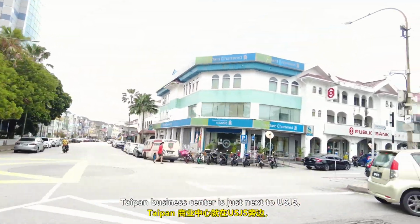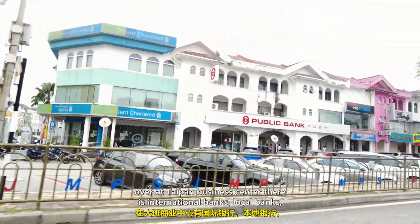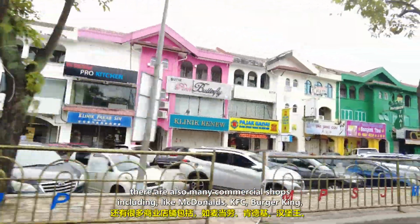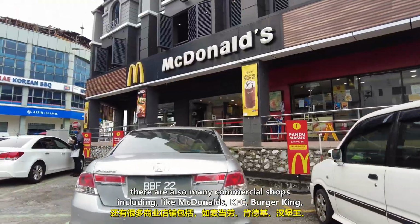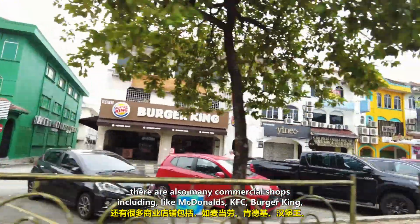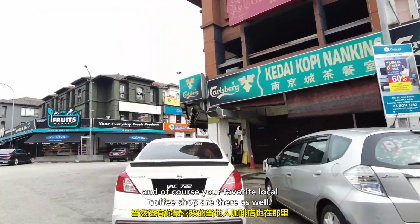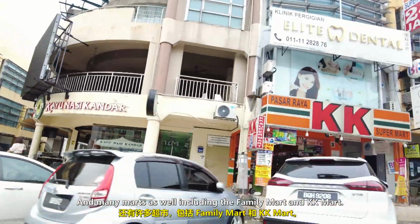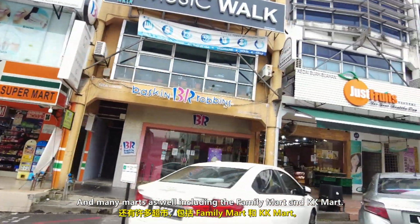Taipan Business Center is just next to USJ 5. Over at Taipan Business Center, there are international banks, local banks. There are also many commercial shops, including McDonald's, KFC, Burger King, and of course your favorite local coffee shop are there as well. There are also a couple of groceries and food shops around, and many marts as well, including the Family Mart and KK Mart.